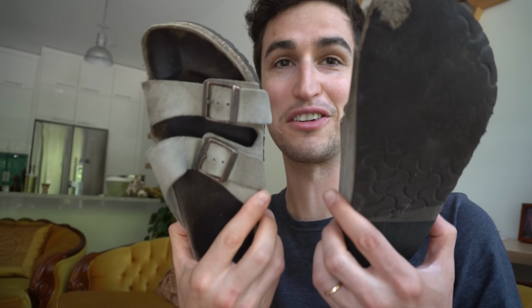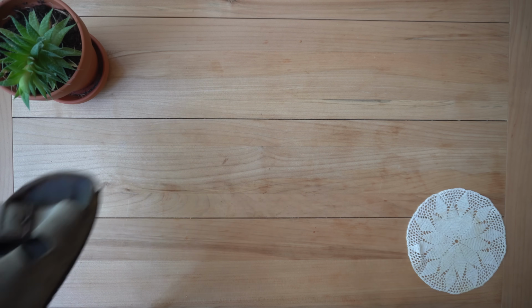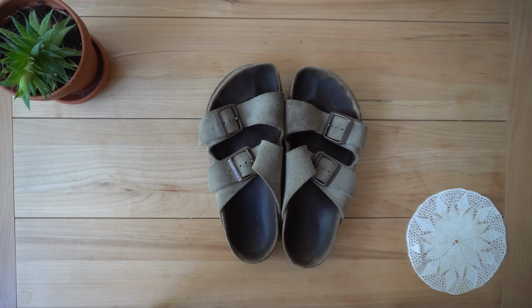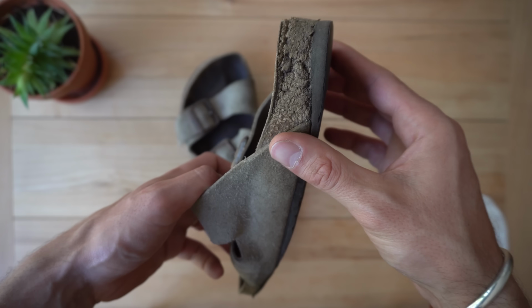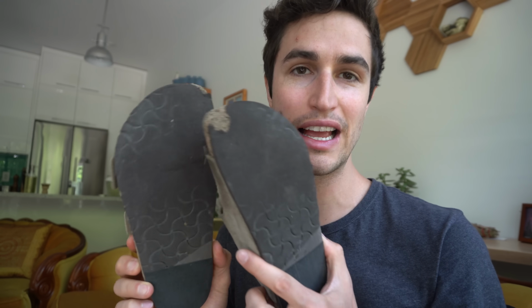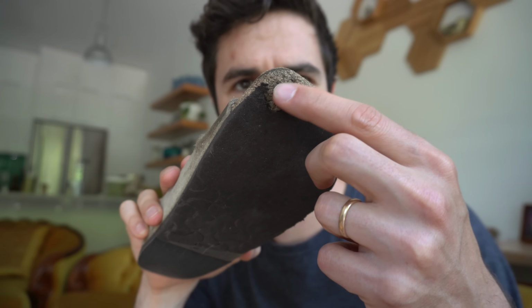Okay, so these are Leah's Birkenstocks. She has 2 pairs, and these are kind of her wrecker set that she uses when she's out camping, etc. And they are in such bad shape. Really, you should never let your Birks get to this point because it makes them harder to repair. And let me show you why. So you see this here where it's kind of broken through to the cork.